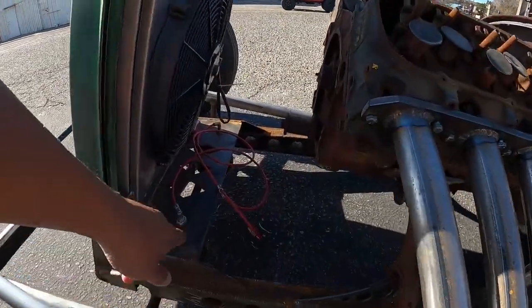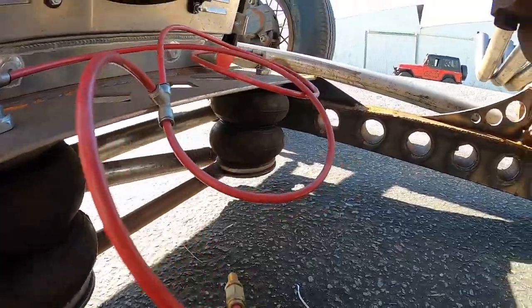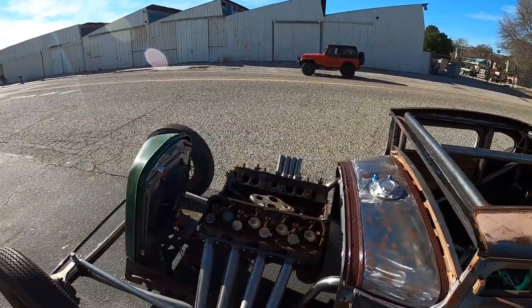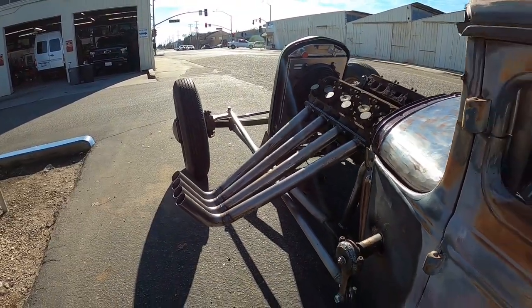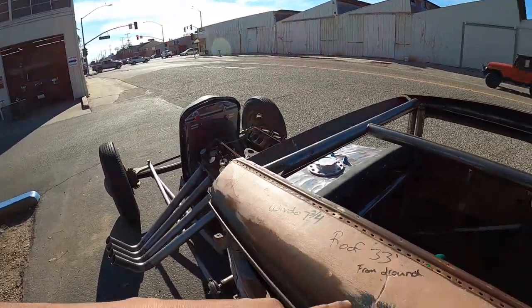And it looks like he's going to set it up with airbags here, because you can see the airbags down there on the suspension in the front. It's kind of a ladder bar setup in the front here, and it's got this long drag link here for the steering. So that's pretty cool. Looks like it's a 33 roof.